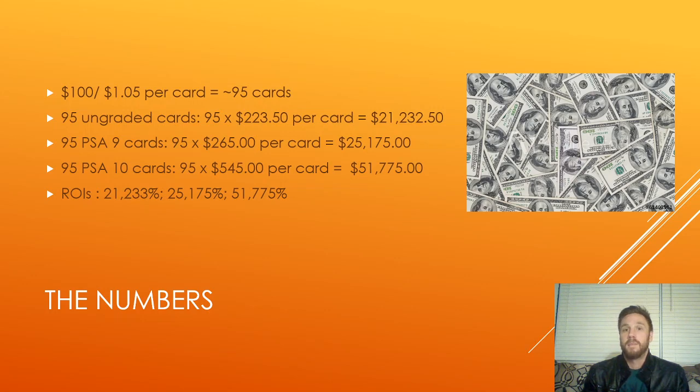Just so we're clear, the odds of you sending 95 Prisms in and having them all come out as PSA 9, odds are at least around half of those are going to be 10s. And you can look at the population reports on PSA to see how many of a given card have been given each grade.